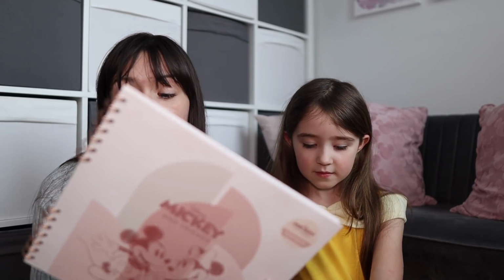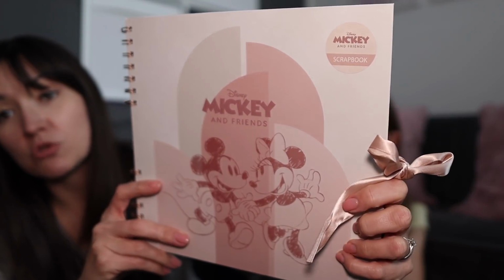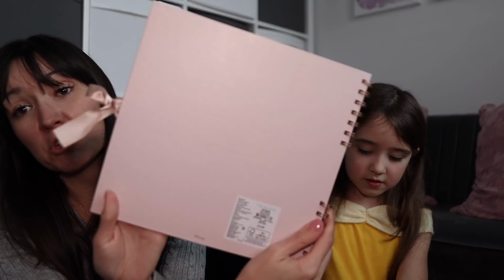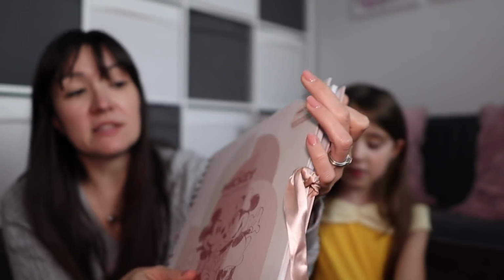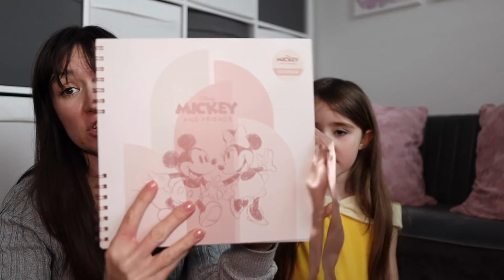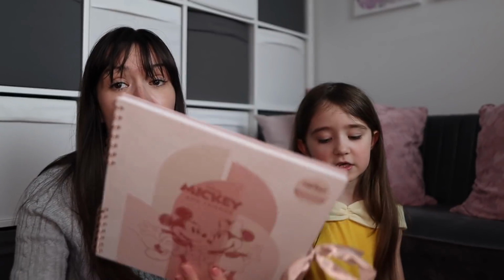So these I thought were absolutely adorable. Now, they're like a pinky beige colour, which obviously I love. These were £3 each. They've got a lovely little ribbon. And then inside, just nice plain paper for sticking on photos, drawing on, anything like that. So I think these are perfect. So if we're just going to do one, then fab. I bought 4 in case you 4 children wanted to do one each. I think I wanted to do one.